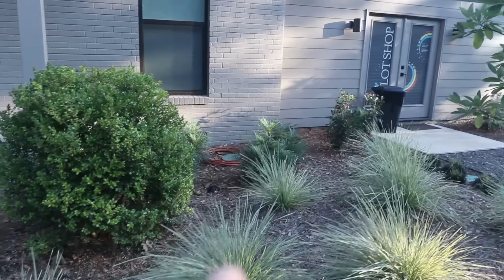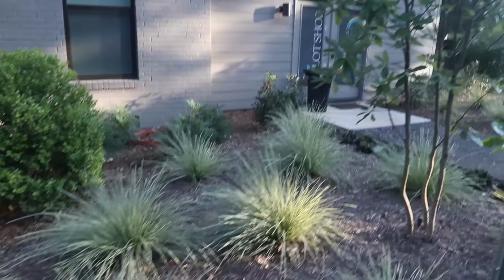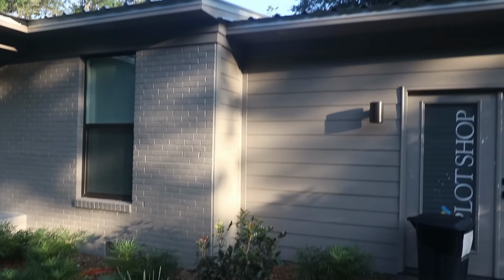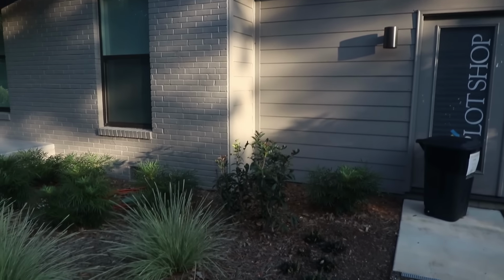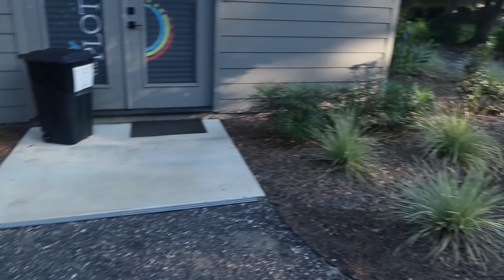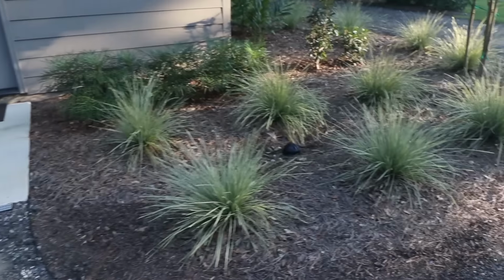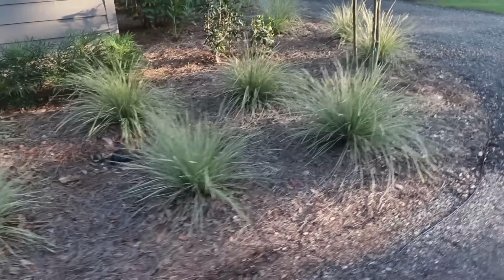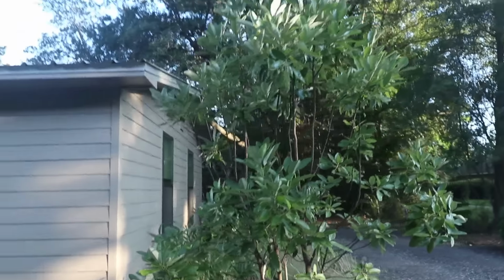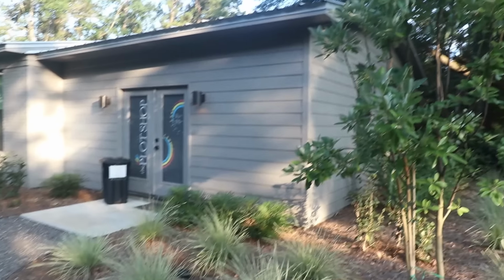We've got more Soft Caress mahonia right there, where he's got this gap between this door to this other business right here and this window. He's put in three more tea olives right there. That'll get up to the roof line or beyond in the future. Another Soft Caress mahonia there, carrying that theme across over to here. More of the Platinum Beauty Lomandra, and then another sweet bay magnolia right there.